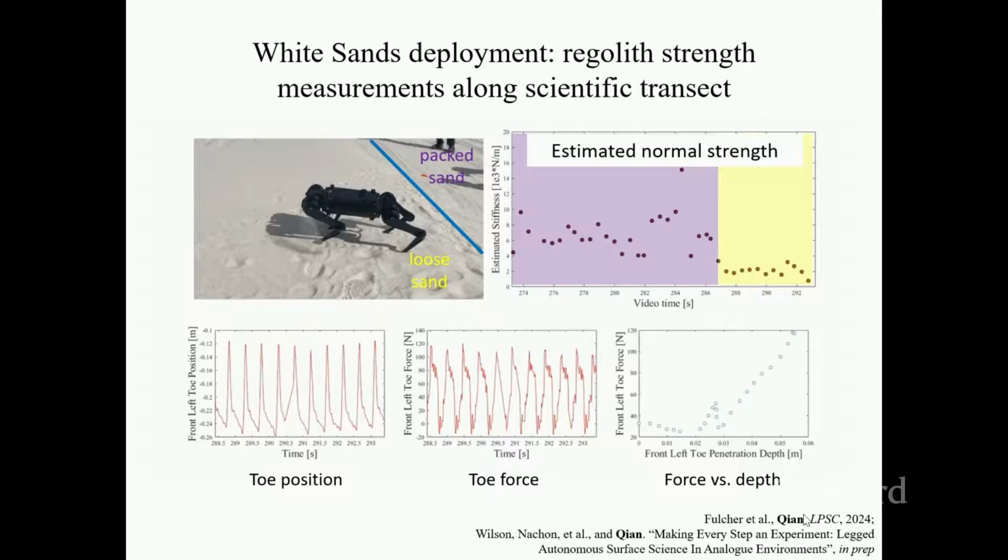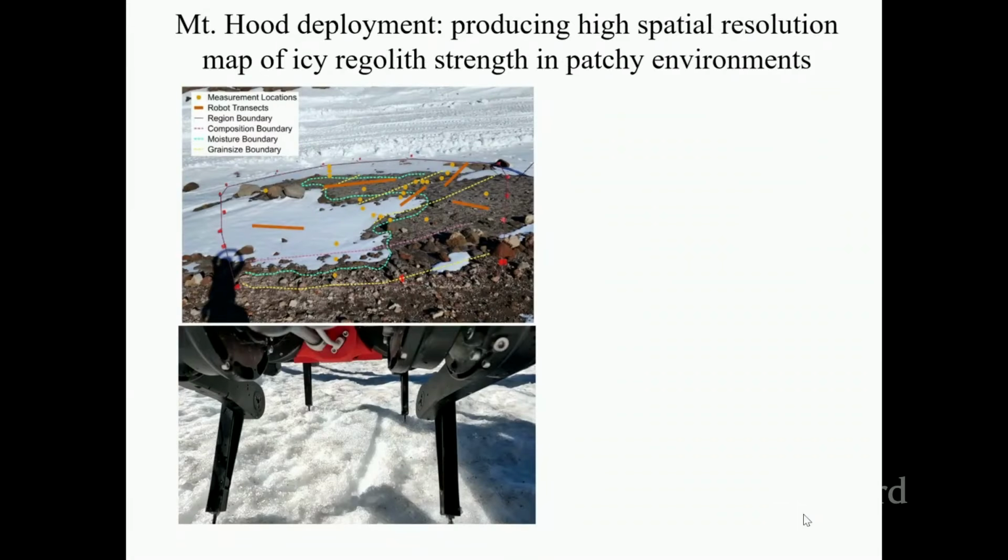The other interesting thing is that if you look at the force per depth curve, you can clearly see that in some regions there is a little decreased force drop, the indication of the surface crust. So our current work is characterizing the accuracy of the surface crust detection as well as the strength detection against ground truth.